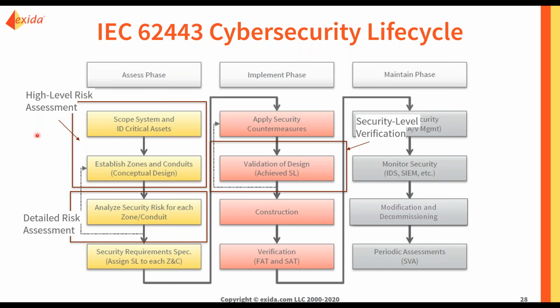And so when we look at the life cycle, kind of each of these highlighted areas, so for our risk assessment, both high level and detailed, as well as the security level verification, the exSLentia Cyber tool is specifically designed for completing those tasks and providing all the necessary documentation to comply with IEC 62443.